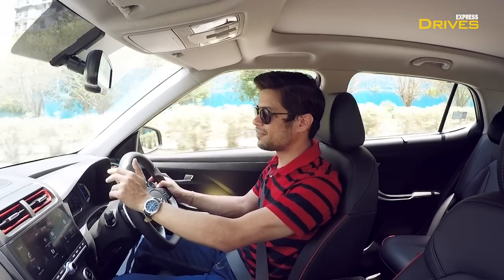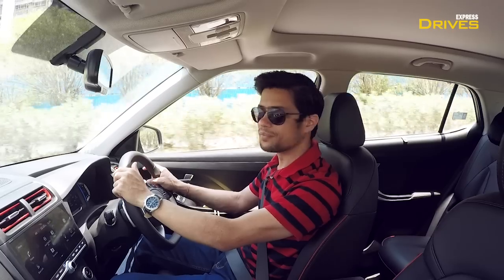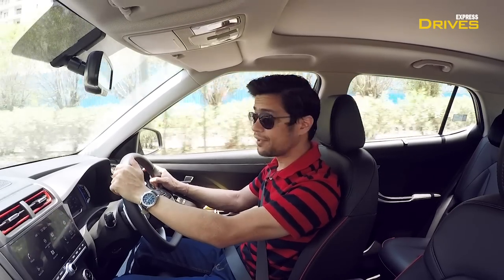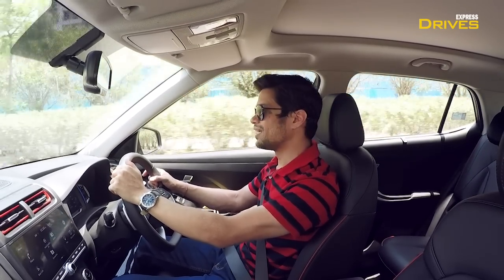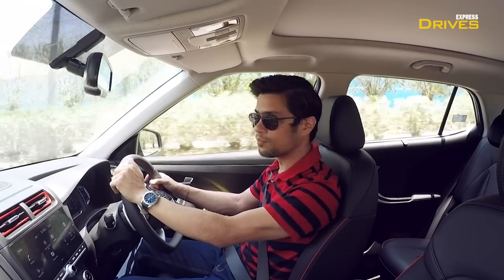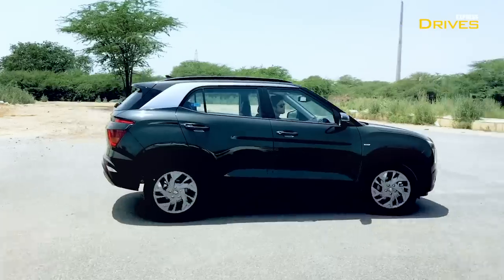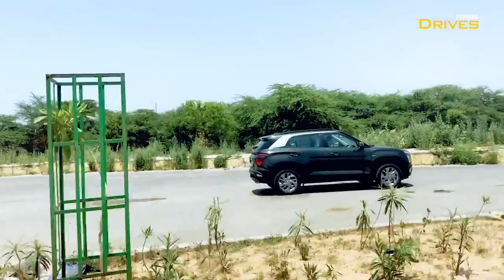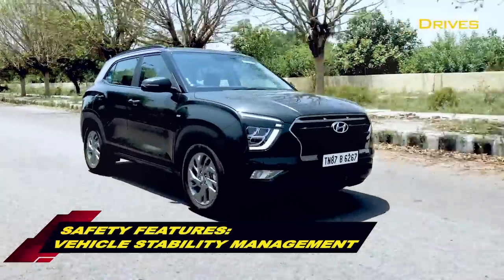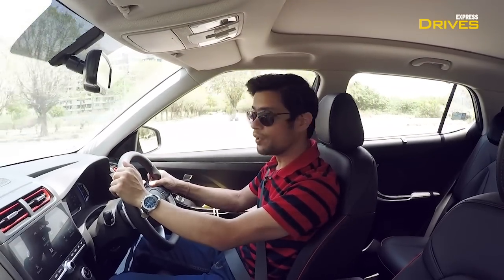Now, as far as ride and handling is concerned, for a car that has a potent powertrain combination, it's quite important to have good handling, and the new Creta is significantly better than the older model. It's got a suspension setup that's slightly stiffer, slightly firmer than the older model, and what that does is it makes a great deal of difference to the way this vehicle handles. So now around corners, you can really push the Creta a lot harder than you could push the older one. Straight line stability has also improved marginally, and again, stability under hard or panic braking has also improved.